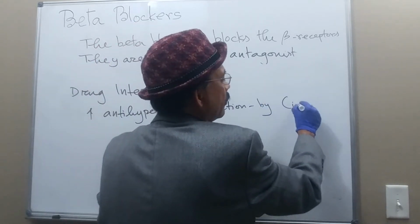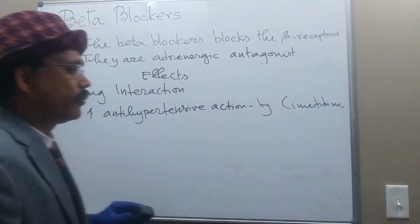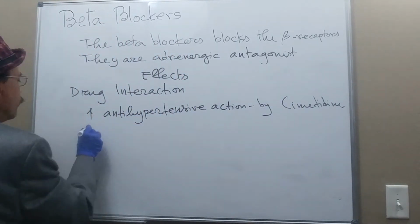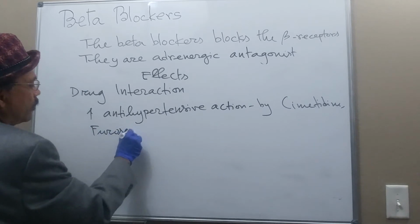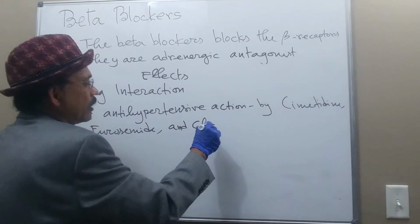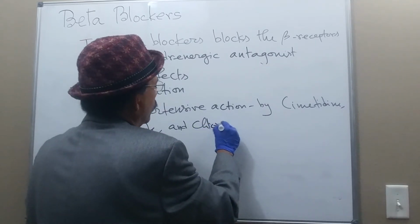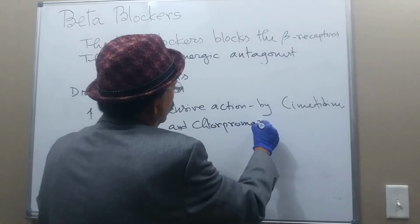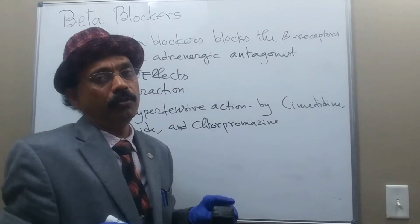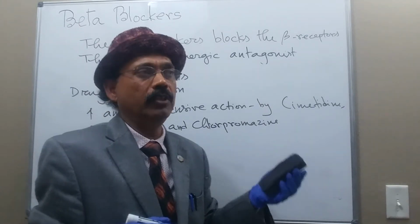We can say this action is by cimetidine, an antipeptic ulcer drug. Also, we have other drugs like furosemide, which is a diuretic, and chlorpromazine, an antipsychotic drug. They will prevent the breakdown or metabolism of the beta blocker. So there will be potentiation, or an increase in the antihypertensive action of this drug.